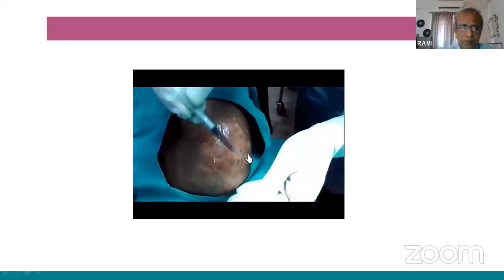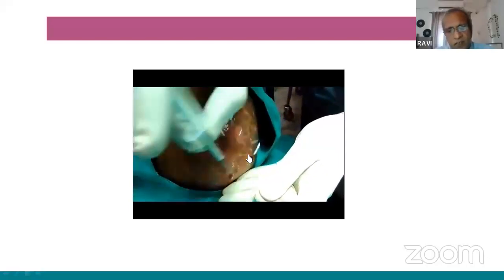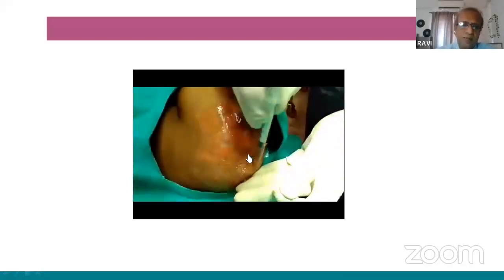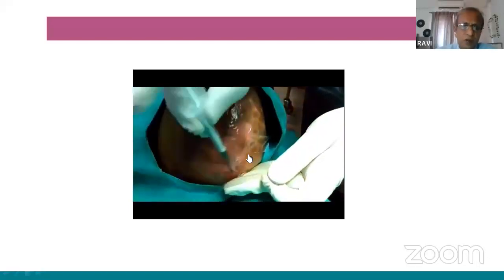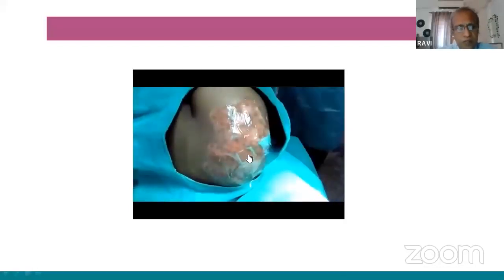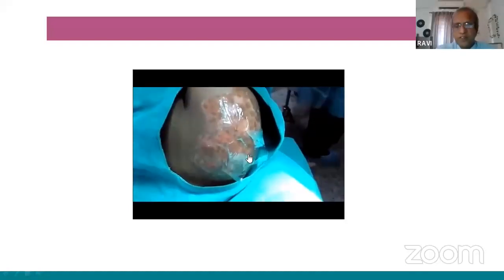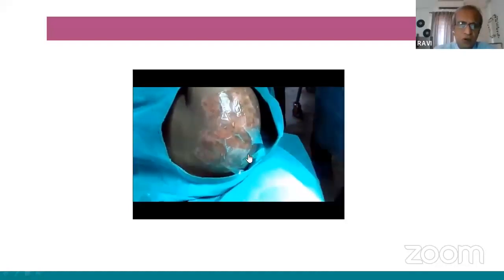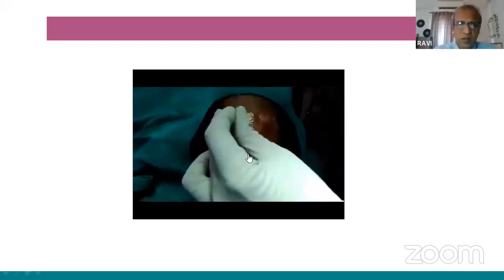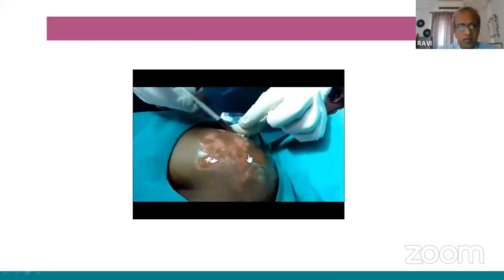Even if some is left over, you can store it in the refrigerator so that you can use it at subsequent sessions, or maybe in 1 or 2 days when you remove the dressing, you can redo it. I don't know the viability of this cell suspension in the refrigerator. A kind of thesis can be given to postgraduates on the culture characteristics or isolation characteristics of the cells, which I had done long back before I started venturing into this.